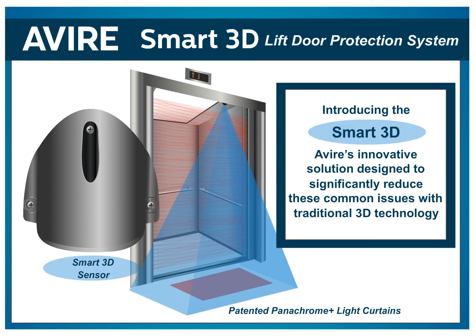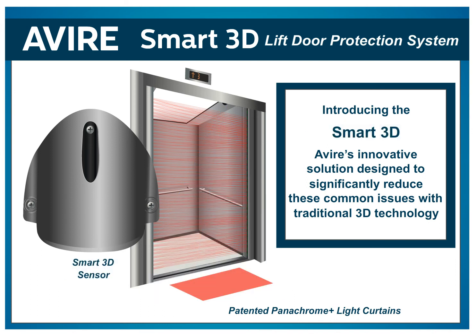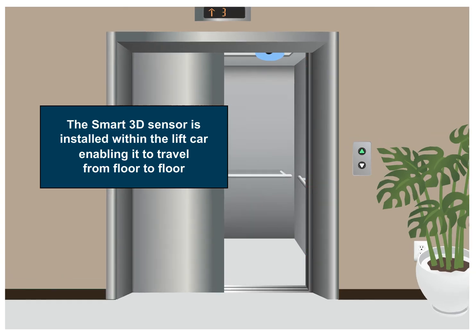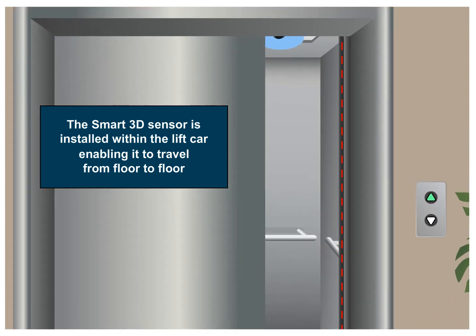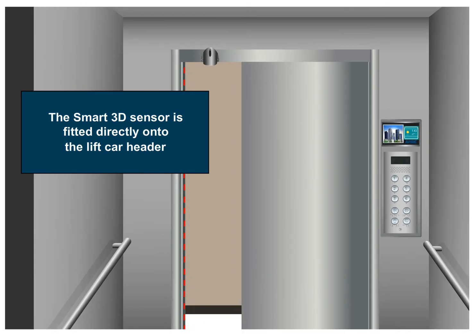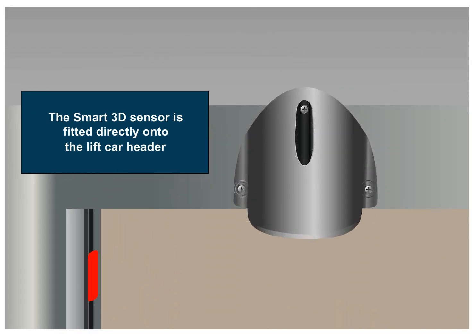Introducing the Smart 3D, AVIRE's innovative solution designed to significantly reduce these common issues. Combining the patented Panachrome Plus light curtains and the new Smart 3D sensor, AVIRE brings the ultimate in 3D protection. The Smart 3D sensor is installed within the lift car, enabling it to travel from floor to floor. The Smart 3D sensor can be installed in existing or new lifts, and is fitted directly onto the lift car header, making it perfect for any type of lift.